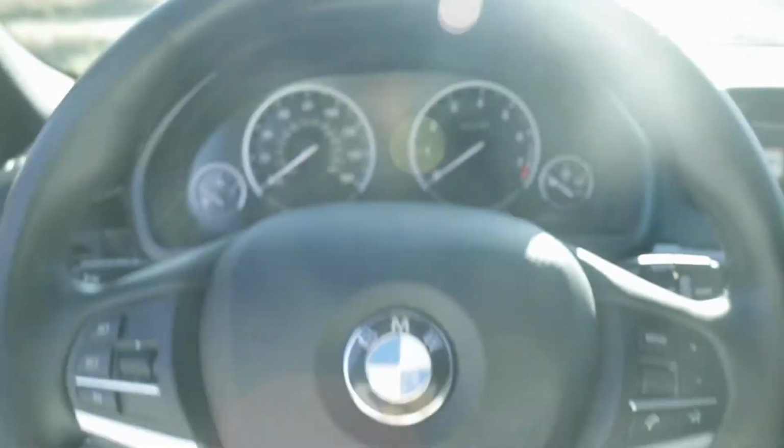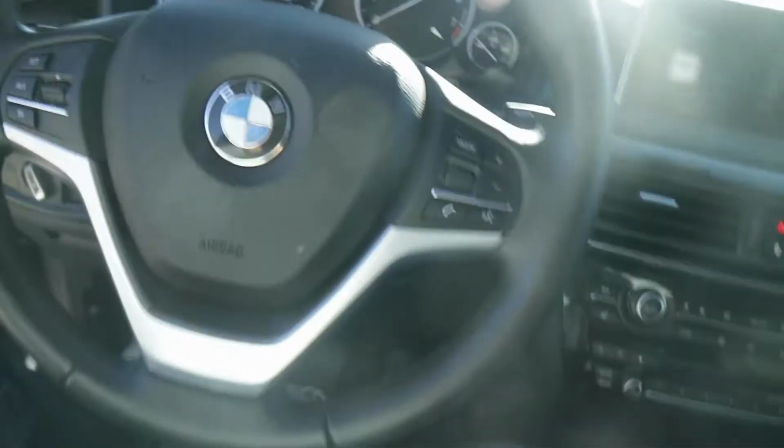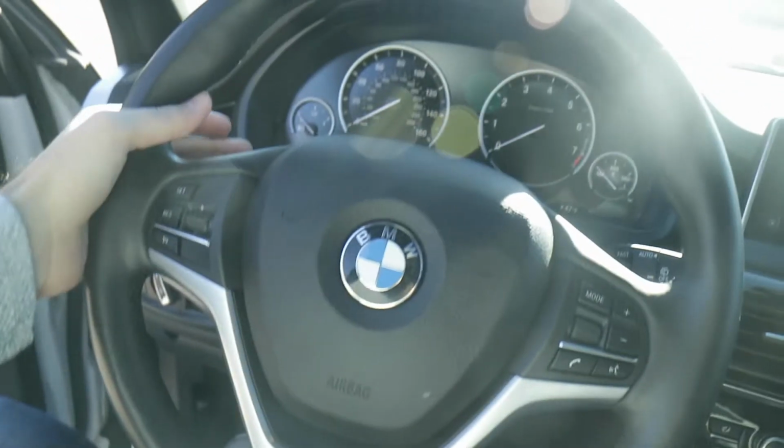Moving further in, like I said, this isn't the M Sport, so it doesn't have the M Sport steering wheel, nor does it have paddles. That was an adjustment for me because all of the BMWs I've owned in the past do have the M Sport package. Other than that, everything feels the same, drives the same. From my perspective, it's an SUV and it's not like it's the 50i or the X5M, so it gets the job done. This is a great family car.